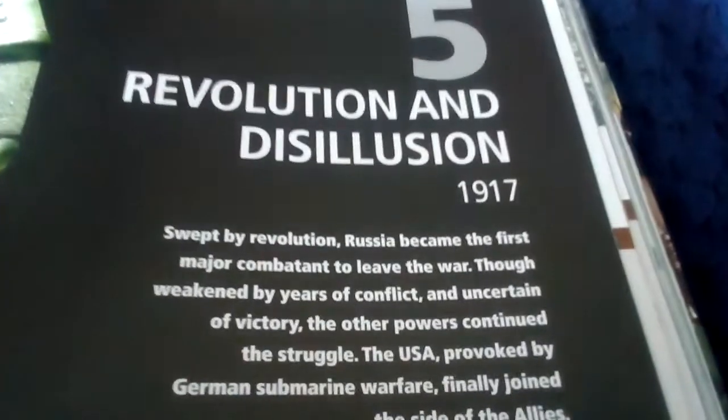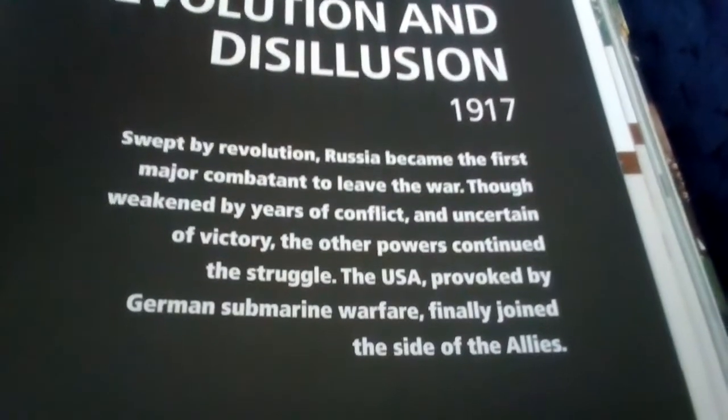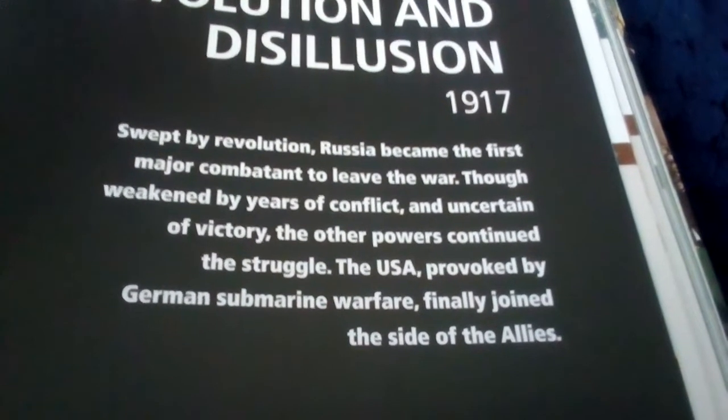Number 5, Revolution and Dissolution, 1917. Swept by revolution, Russia became the first major combatant to leave the war. Though weakened by years of conflict and uncertain of victory, the other powers continued to struggle. The USA, provoked by German submarine warfare, finally joined the side of the Allies.